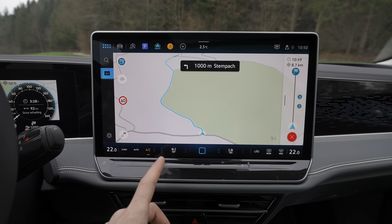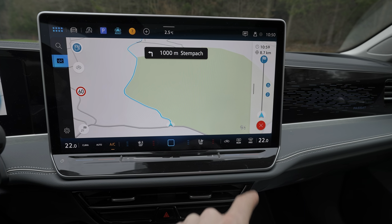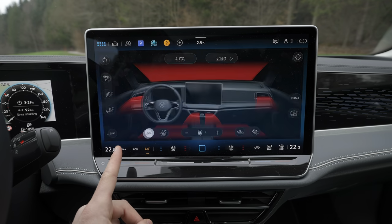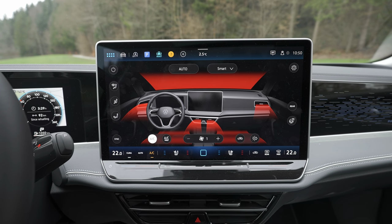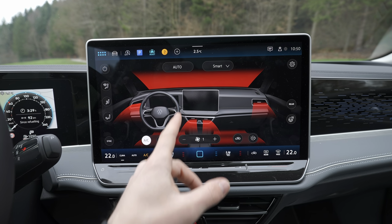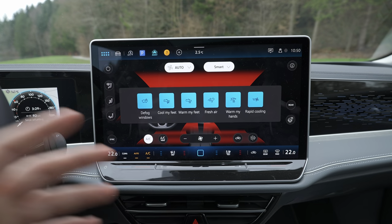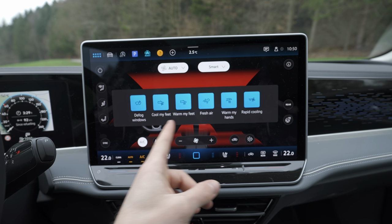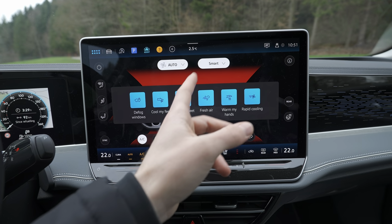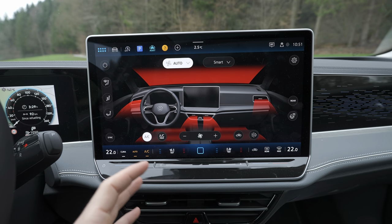Now, if you want to go deeper than this, because even though you have some buttons here to turn on the climatic system and defrosting, you go to Klima here, you press the Klima, and you access all the climatic system. And from here, you can choose the vents power, you can put it on auto, you can put it on smart. So on smart, you can choose different settings, like cool my feet, warm my feet, fresh air, wherever you want. You can go to smart and choose that. You can put it on manual, automatic, low, manual, and so on.